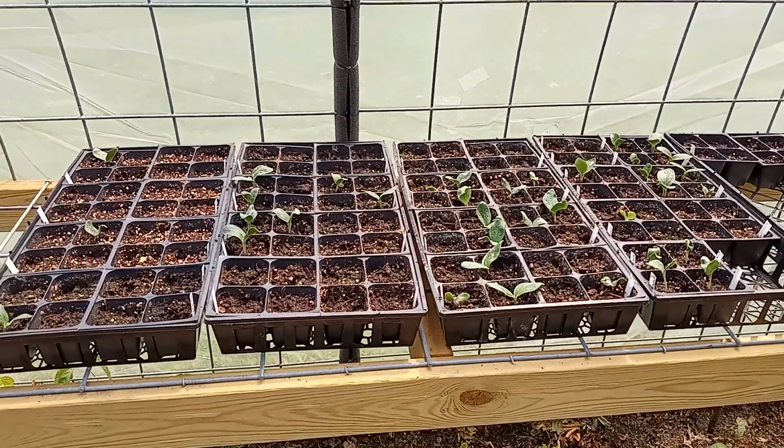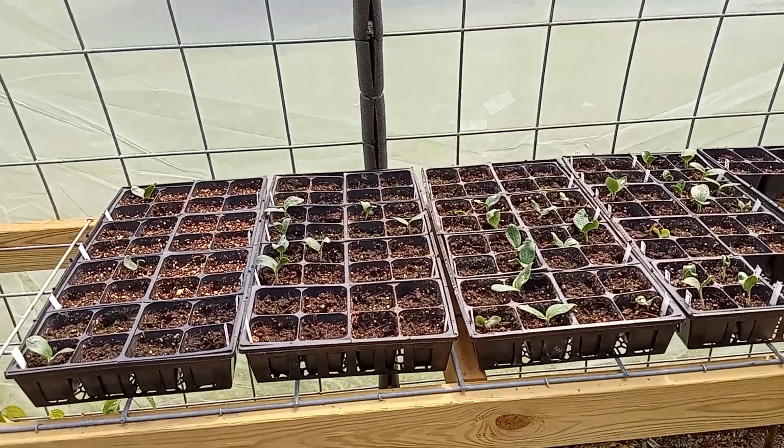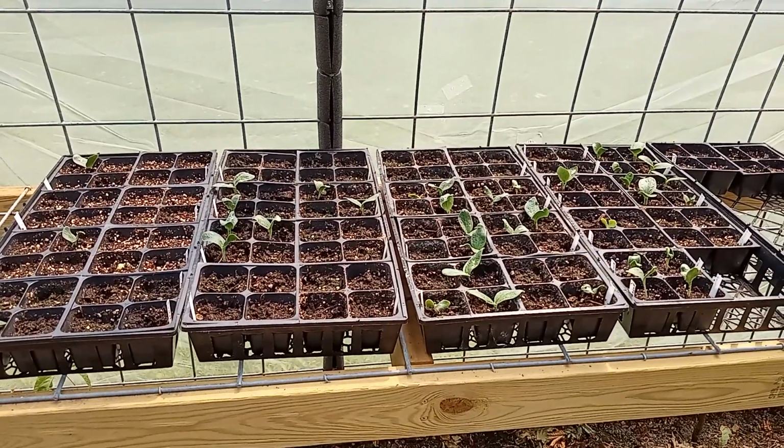But these are pumpkin plants. I seeded these last Wednesday. It's like 6 days ago, and they've just been doing really good.